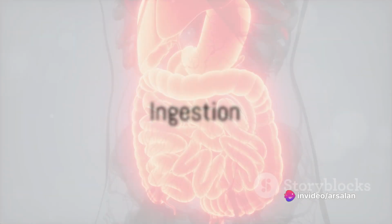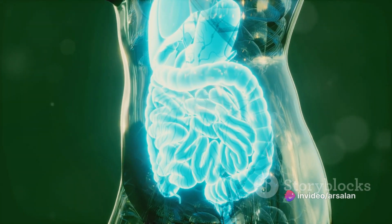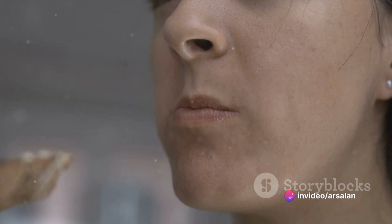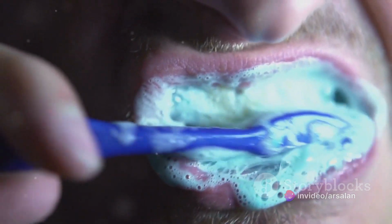Have you ever wondered what journey your food undertakes once it disappears past your lips? Well, let's dive right in and explore the amazing process of ingestion, the first step of food processing in our bodies. Imagine you're about to dig into your favorite meal. The moment you take the first bite, your body jumps into action, initiating an intricate sequence of events.